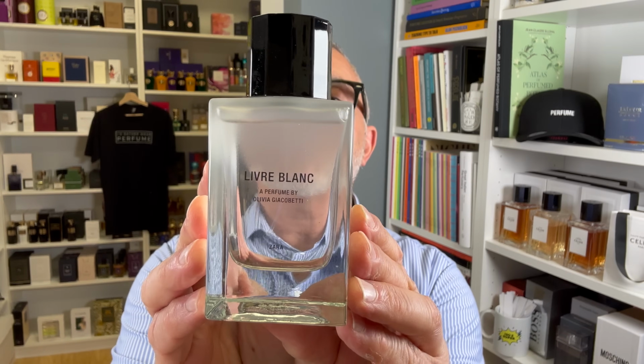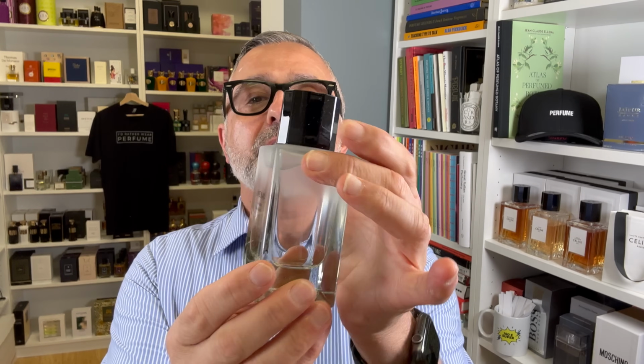So here is the bottle for Livre Blanc. Simplistic bottle. It's a bit frosted on top, not so much everywhere. Once again, it's a refillable bottle. I think it's a refillable bottle. Maybe not. Yeah, it is. So these are going in the route of refillables, but we'll find out when they're going to sell some refills for these.